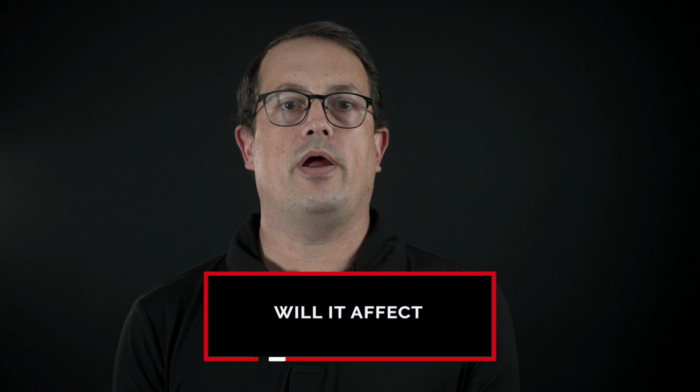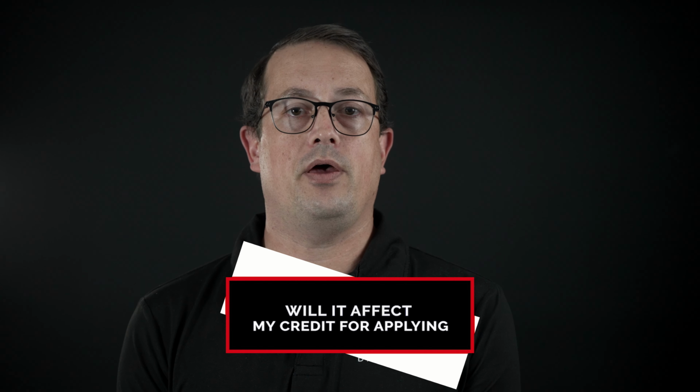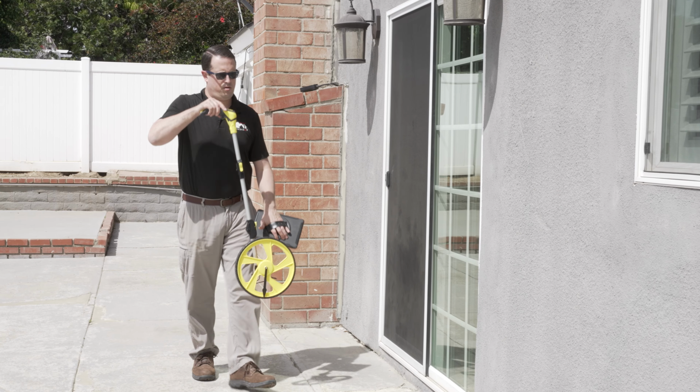We have a way where it's not going to affect your credit while applying. It'll be a soft hit to your credit, and then once we find out that you would be eligible, then at that point it would affect your credit. But to answer that question, we can do it to where it doesn't. We can see if you qualify where it's a soft hit to your credit rating.